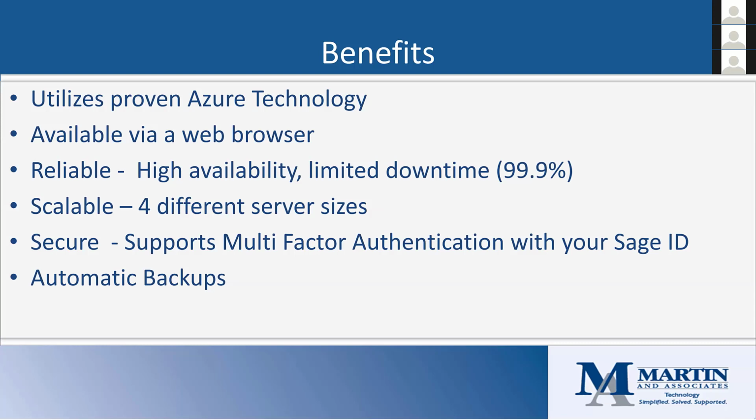It was very typical back in the Exchange days that you might have to take the Exchange machine down for an afternoon or a whole day, and as soon as you do that, you're outside of the 99% uptimes. Here we're talking about very, very close to 100% uptime. So if you're familiar with how reliable your Office 365 has been, we're looking at the same reliability here.